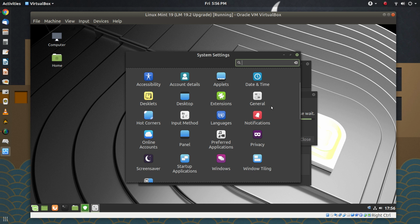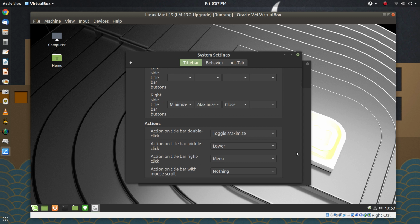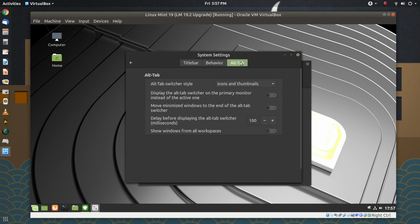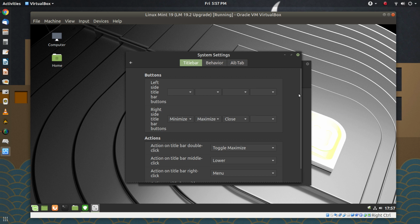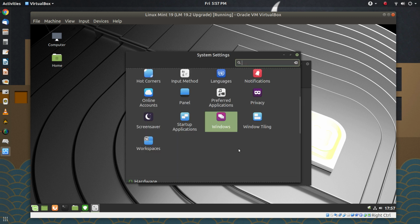Let's see. I don't remember where that was supposed to be. I would guess that it would be under Windows. Let's see here. Title bar. All right. Behavior. Under Alt-Tab, you can change this. So where are the settings that have to do with scroll bars? Is it in Workspaces?